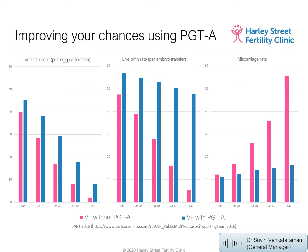So one problem we have is that when older women have IVF and they have pre-implantation genetic testing, they don't make a lot of embryos. And when we test those embryos, as you saw from the previous graph, there's a very good chance that very few, if any, of the embryos will actually contain the right number of chromosomes. And now there's no sense in transferring embryos that don't have the right number of chromosomes. So unfortunately, if the patient is an older woman and she goes through IVF with PGT-A, there might be no embryos that are actually available for transfer.